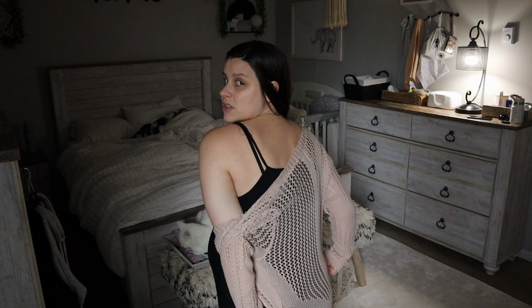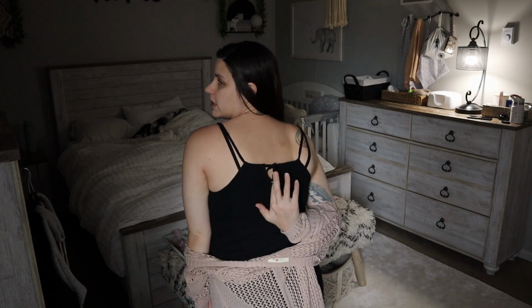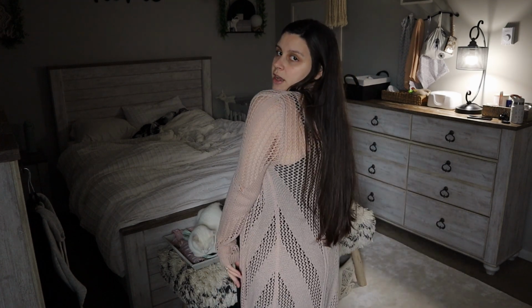It does have a tie, if you can see, in the back here, and that adjusts the straps so it can be tighter, looser, whatever you need. Yeah, fits the bump well, it's comfortable. And then this is just a sweater that I got off of ThredUp last year, I believe. And for being an open knit, it's quite warm, actually.